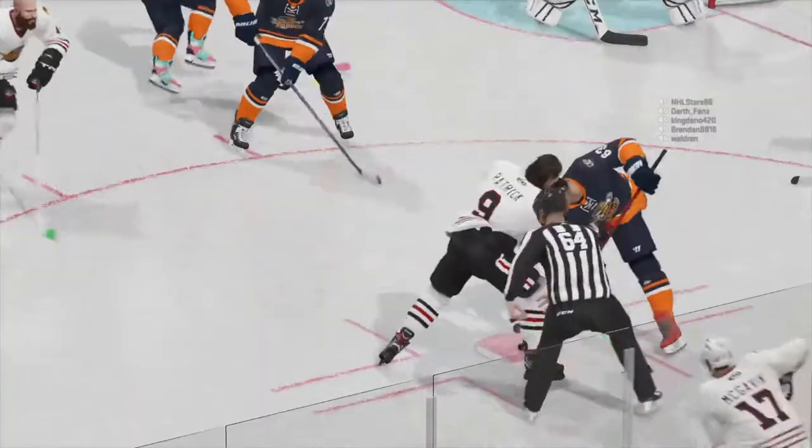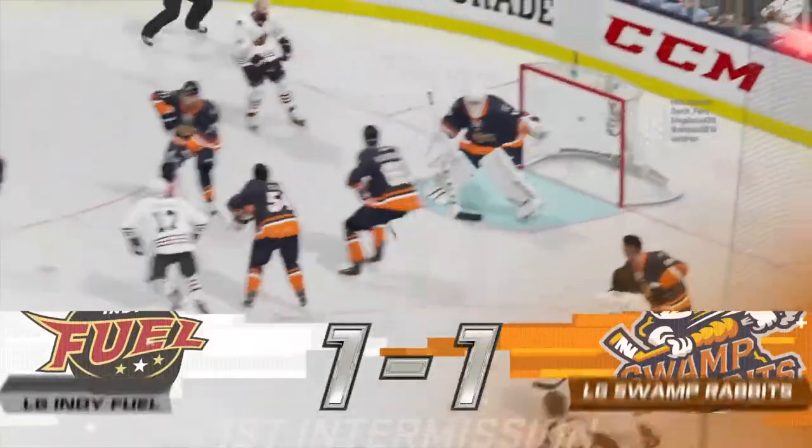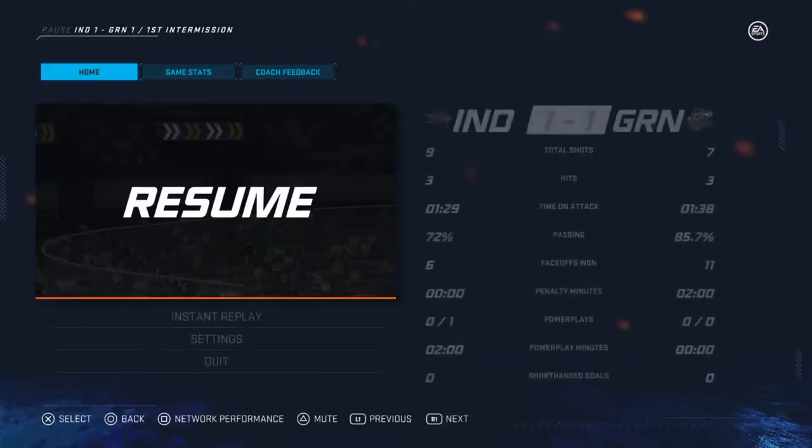And as both teams head to their respective rooms, two more periods still to come. We're looking forward to it here on EA Sports.